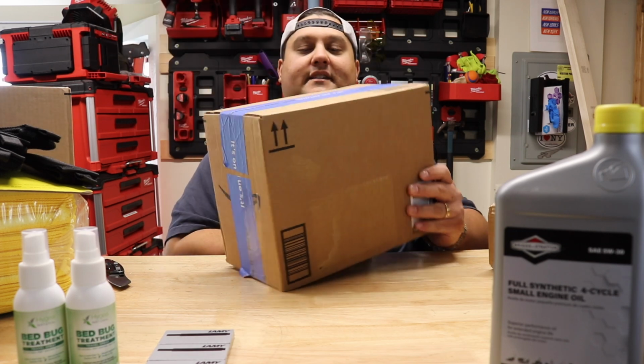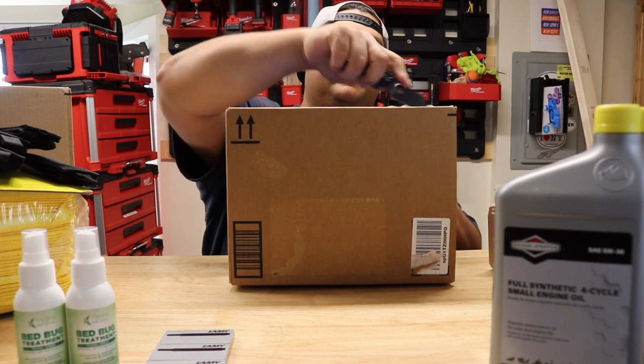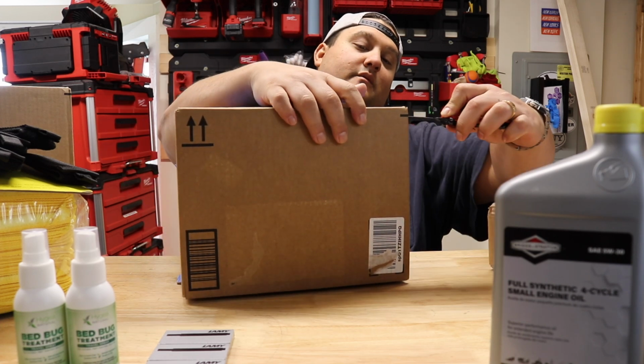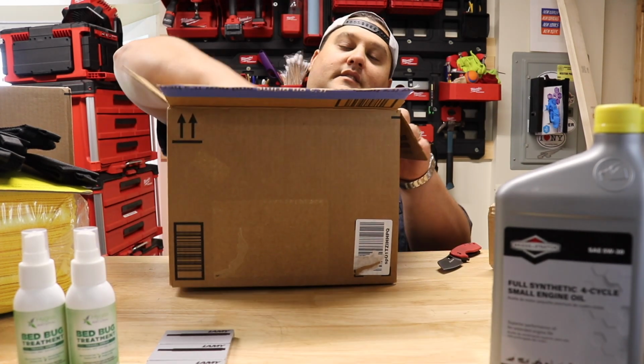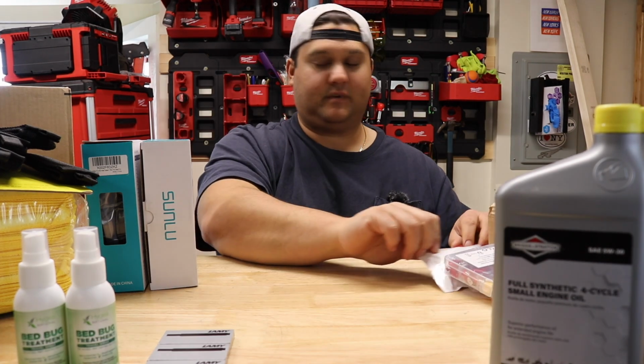So this next box, what could be in this one? We still haven't gotten to any of our PPE stuff yet, but I promise you that we have a lot of PPE stuff we are going to unbox. And I think you're gonna wanna stick around for that because it might just save your fingers, your eyes, and your lungs. All right, so there's a few things in here. None of them are related. So we'll get to the small stuff in a second.